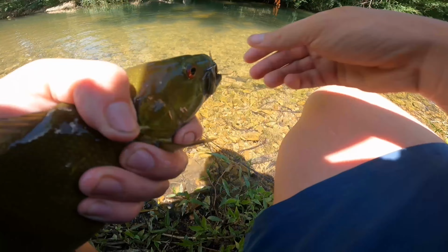Trying this little shaded hole over here. Oh, something hit it. There we go. Man, he's fighting. Yeah, they're really sticking to these shaded areas. Whoa, he's really dark too. Or it's like he has a shadow on him. Kind of cool.